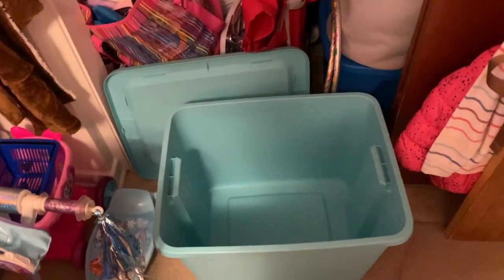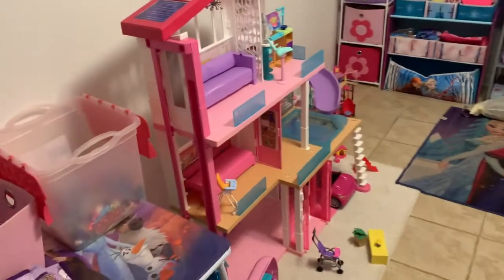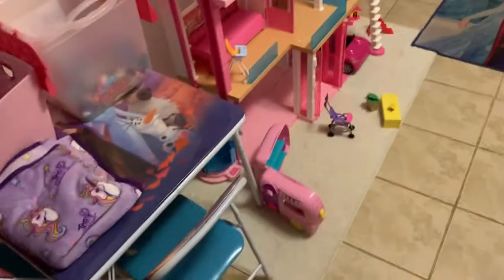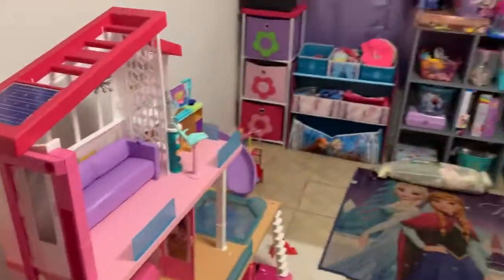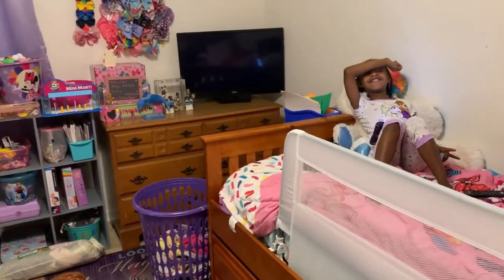So I'm decorating the Barbie dream house. And the only thing that needs to be figured out is what we want to do with this tub. Other than that, you guys have seen a full, clean declutter of a 5-year-old, soon to be 6-year-old, within a month, room. Because this right here, this is tragic. This is ridiculous. Because I didn't want to grow up so fast.